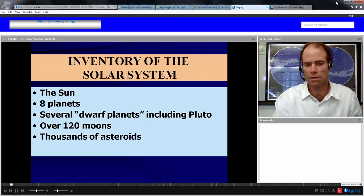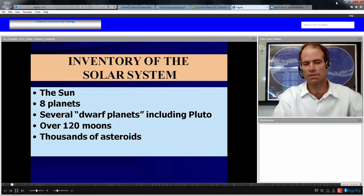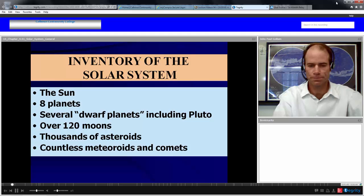Thousands of asteroids, not all of them have been cataloged, and so there's a lot going on out there, moving around, that we don't know of. And countless meteoroids and comets. Comets are constantly being pushed inward to the inner solar system, and so that's what we see, but there are many more comet remnants existing out there just at the outskirts of our solar system.